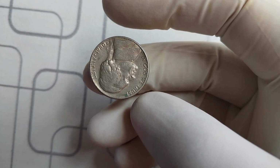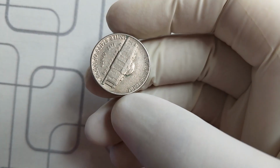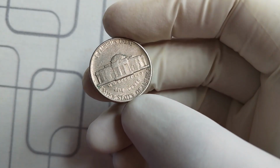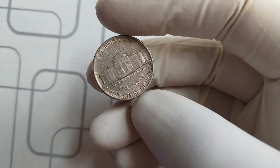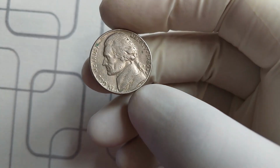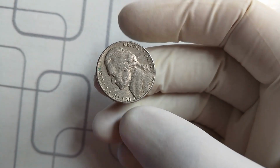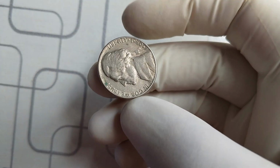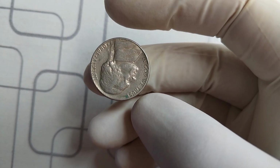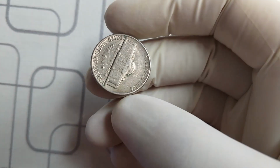Second, historical significance. Coins like this are not just pieces of metal, they are snapshots of history. They tell a story about the United States Mint, the coin production process, and the culture of coin collecting at the time. Third, demand. There is a passionate community of collectors and investors who are constantly searching for rare nickels, and when a coin as unique as the 1980 D Jefferson nickel appears, bidding wars can drive prices to astronomical levels.